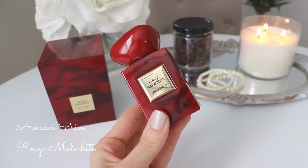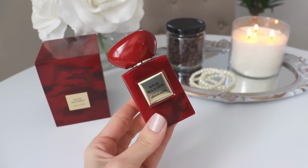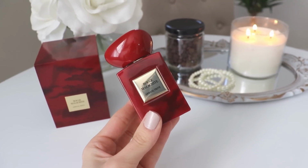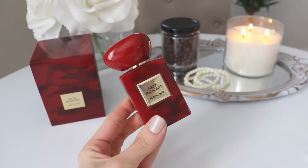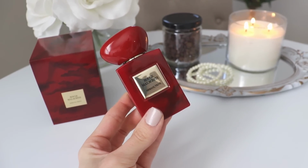Okay guys, and now let's go to one that I actually really like, and this is Rouge Malachite from Armani Privé. This one is super hot, super talked about. In fact, I'm probably a little bit late to the Rouge Malachite train, but I have so many people ask me what I think about this one, and on Fragrantica, I've seen a lot of comparisons to Alien Fusion.